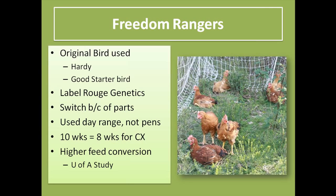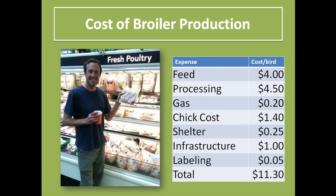So this is our cost of broiler production. We put a lot of margins in when we do cost. We always round things up. We'll throw on an extra buck or so. For feed cost, we assume this off our feed conversion ratios, but we're going to say $4 per bird. Our processing, to get around a 4-pound dressed chicken carcass, we say is about 450.